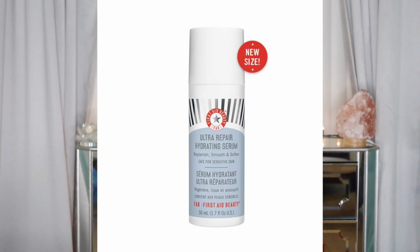This is another one I've used up and I'm actually going to repurchase on the Sephora sale. I think by the time you're watching this, the Sephora sale is still happening, so you can get 15 to 20% off right now at Sephora if you want to pick this up. This is the Ultra Repair Hydrating Serum. I love this serum. It's good for all skin types.